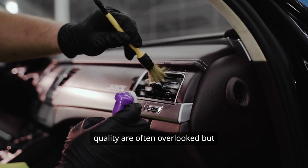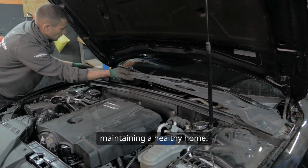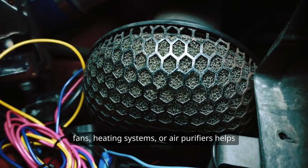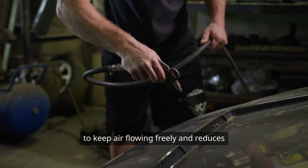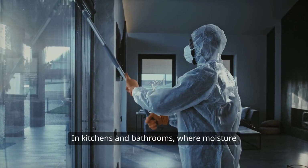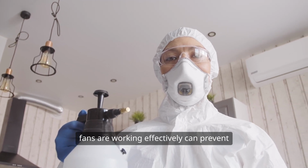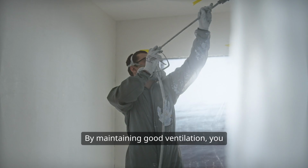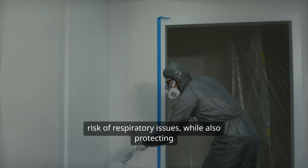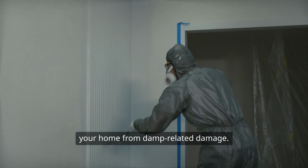Ventilation systems and air quality are often overlooked, but play a significant role in maintaining a healthy home. Cleaning or replacing filters in extractor fans, heating systems, or air purifiers helps to keep air flowing freely and reduces the buildup of dust and allergens. In kitchens and bathrooms, where moisture levels are high, ensuring that extractor fans are working effectively can prevent damp and mold from developing. By maintaining good ventilation, you improve indoor air quality and reduce the risk of respiratory issues, while also protecting your home from damp-related damage.